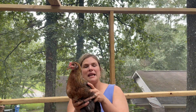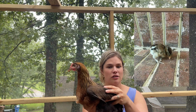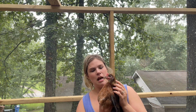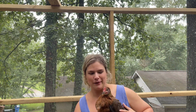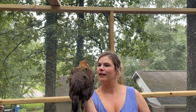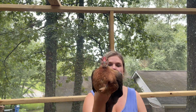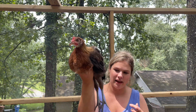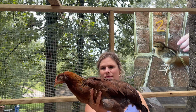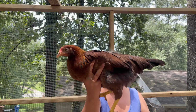This is Penny. She is my Partridge Penedesenca. She's very friendly once you catch her, super kind, but doesn't like to let you catch her. She looks a lot like the Welsummers, but she does have darker feet. This here is a Welsummer. I haven't named them yet. Just a good old Welsummer.